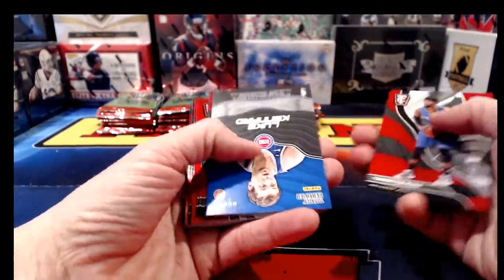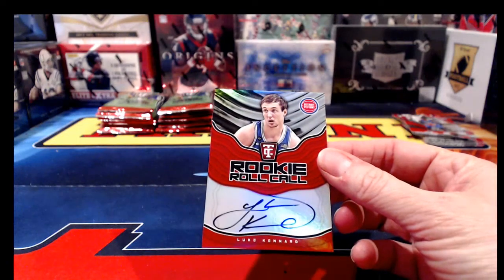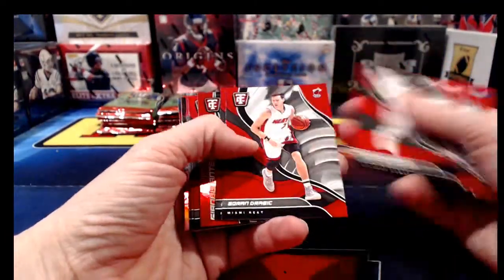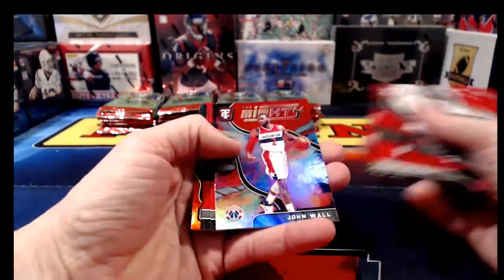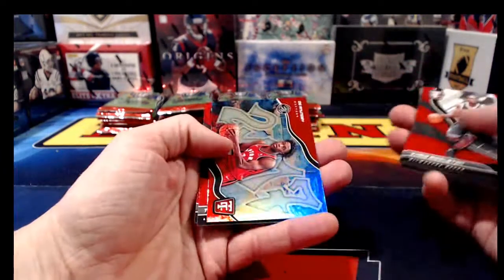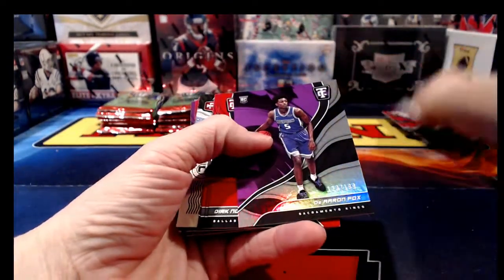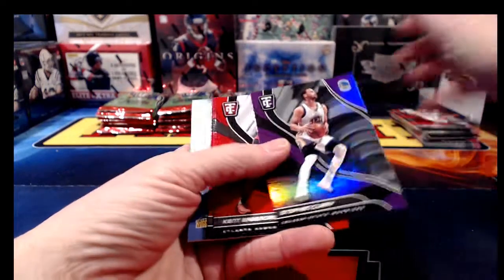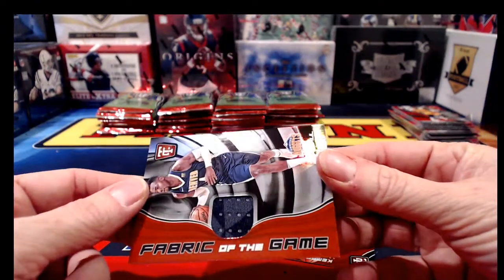All right, this is our halfway box. This is box number 4. And we have, if I can get it out of there, Luke Kennard for the Detroit Pistons. The Greek Freak, return to sender insert for Giannis. Little John Wall Mighty insert. Anunoby for the Raptors. De'Aaron Fox to 199 for the Kings. Certified Mail Jokic. Paul Millsap for the Nuggets is our materials hit, number 2, 199.